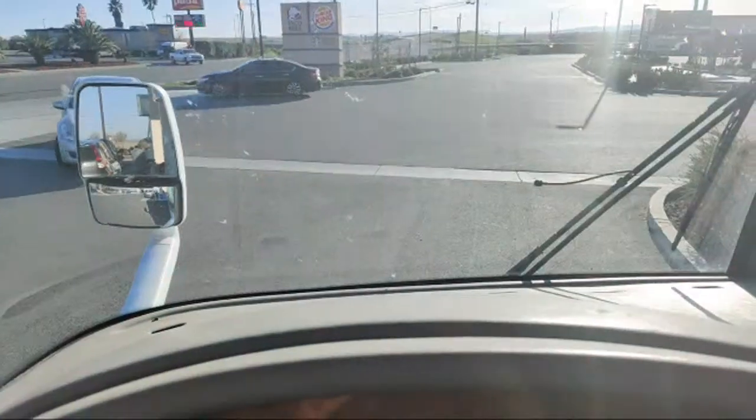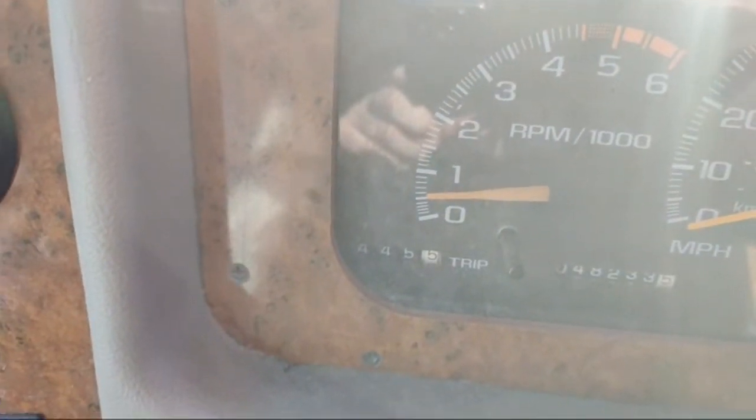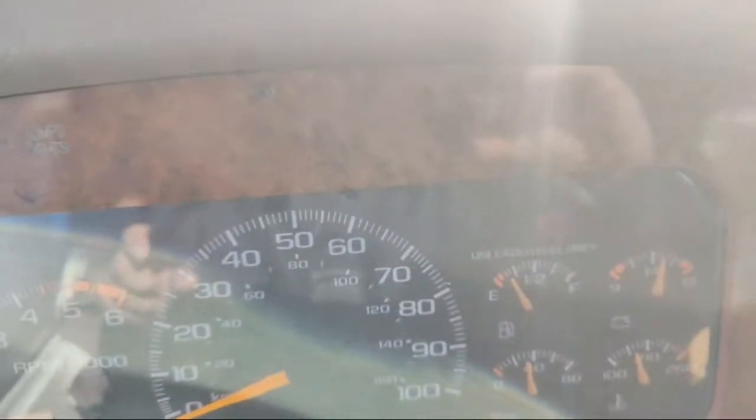Since I'm back in here, let's go ahead and show the mileage on this tank. So I've made 445 miles so far, and I just got under a quarter tank here. So let's go back out and try this again. Gotta shut the engine off. All right.